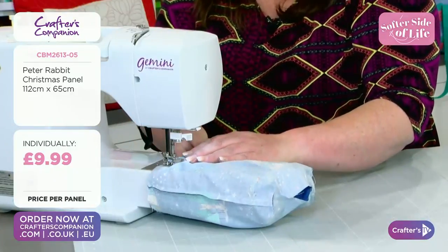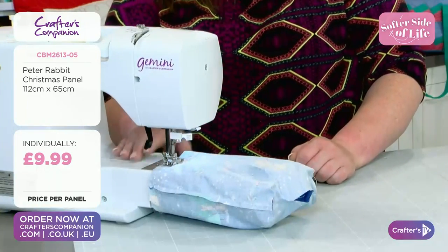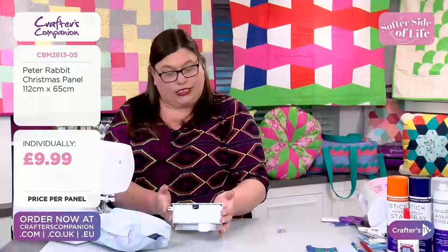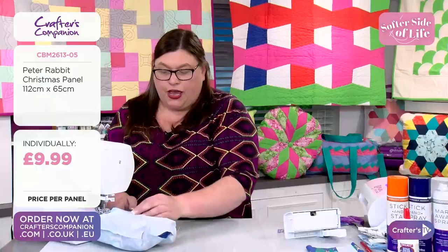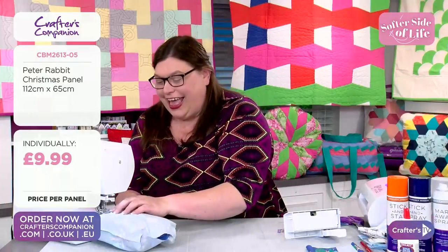So all I'm doing here, Jo, is this, called free-arm machining. I was happily sewing away before I took off the accessory box. That gives me the free arm, so it allows all of this to go around the machine and underneath. It just helps with your manoeuvrability. That's a big word, isn't it? It is a big word.